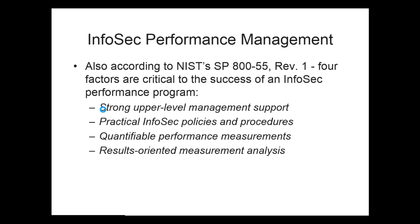So if I think about here as a college, think about the same goals towards education as I think about towards performance management of InfoSec. So here at a college, you have to have strong upper-level management. Your administration, your president, your vice president have to be excited about education and be willing to work with it. And we hope that's a given. And we have to have policies and procedures that allow us to teach and to learn.